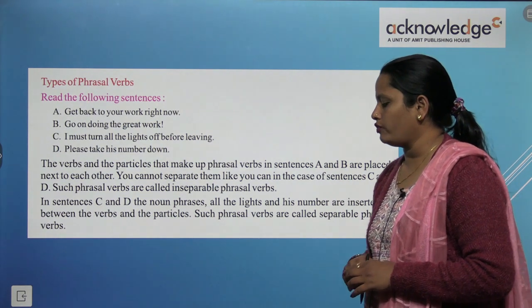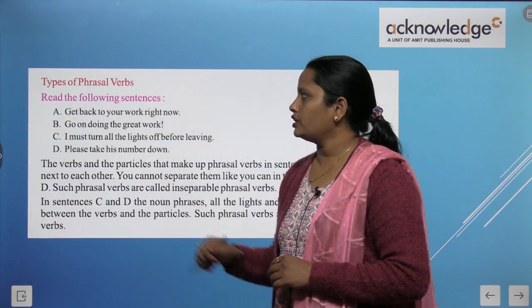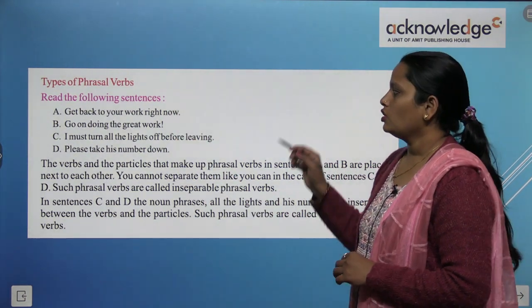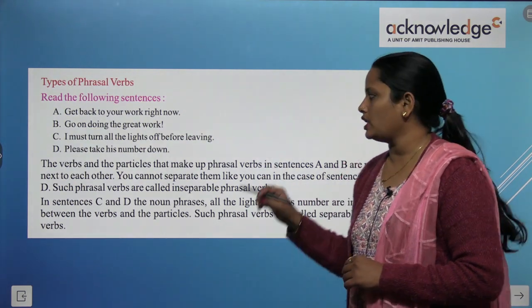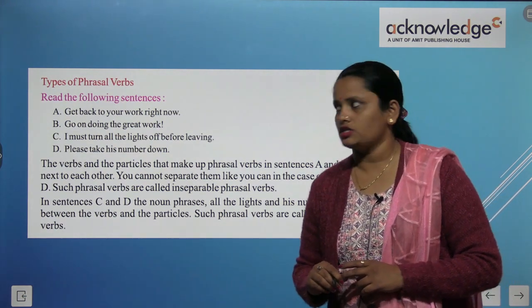Now types of phrasal verbs. कौन से types होते हैं phrasal verb के? Read the following sentences. Get back to your work right now. Go on doing the great work. I must turn all the lights off before leaving. Please take his number down.